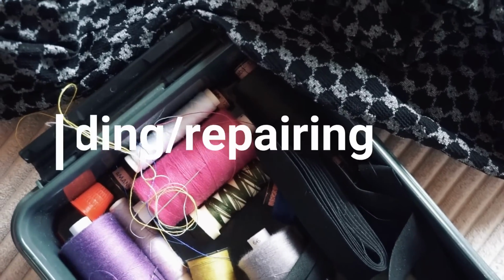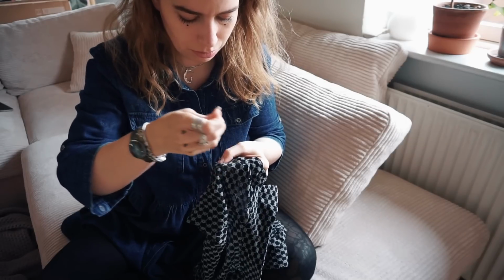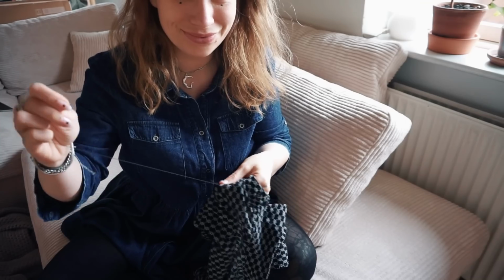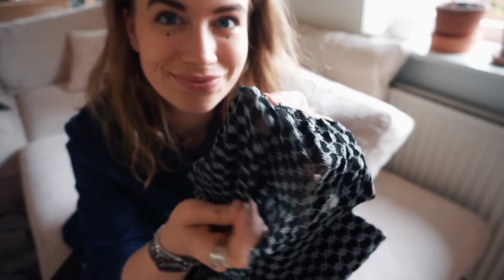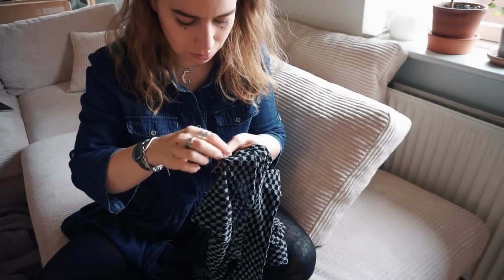Mending and repairing clothes from visible damage rather than throwing them away. You don't need to be a master sewer or seamstress to mend clothes. It doesn't even have to be good, honestly. However, the more you do it, the better it will also become. And taking up repairing as part of your sustainable fashion routine is a really sustainable addition. And you know, every level is valid here, from throwing on a patch to learning the lazy daisy stitch.